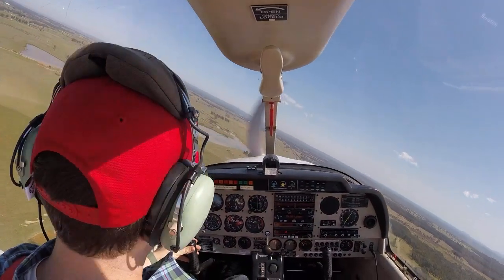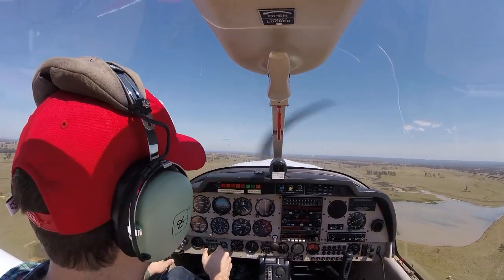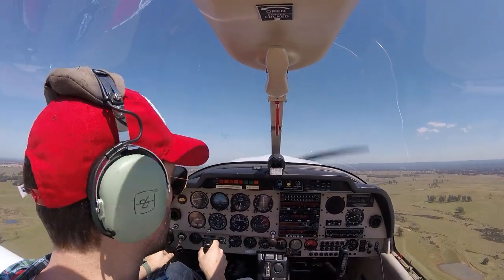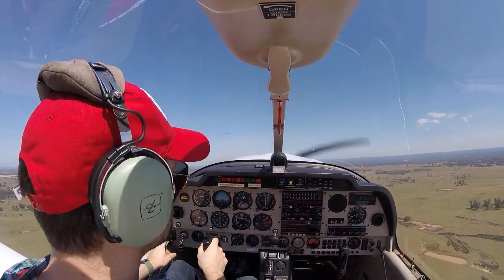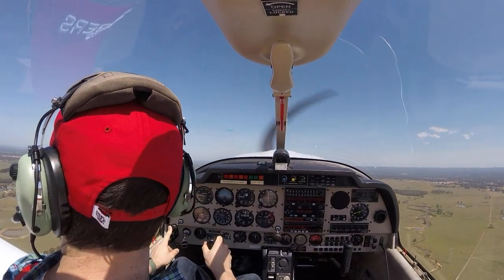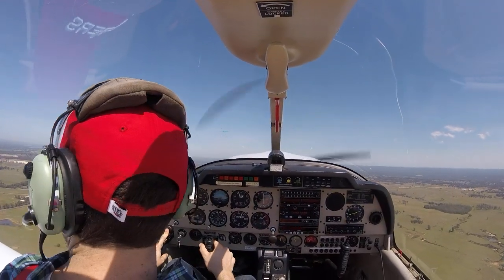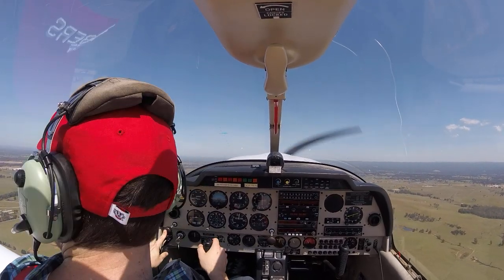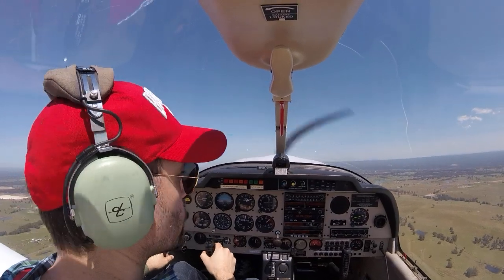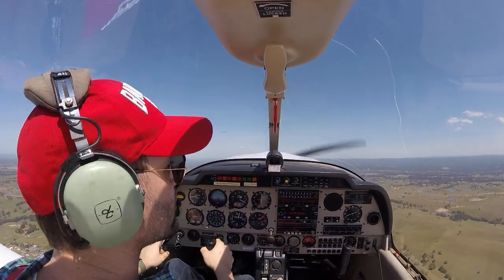Failure after takeoff. Flaps are up, power full, fuel pump is on, engine temperatures and pressures are great. Clear left, clear center, clear right.